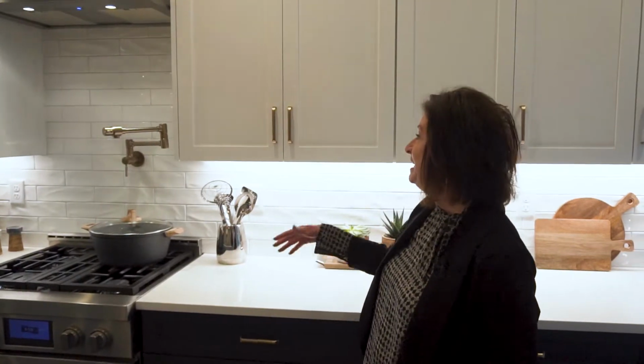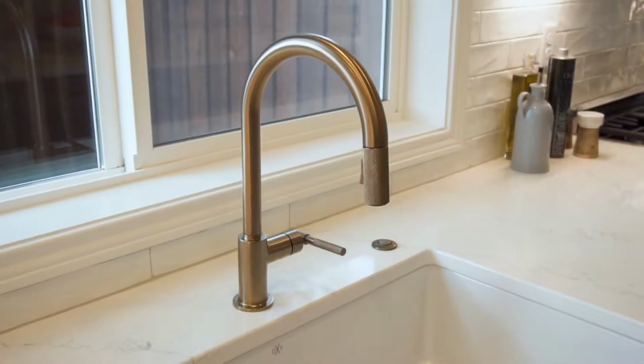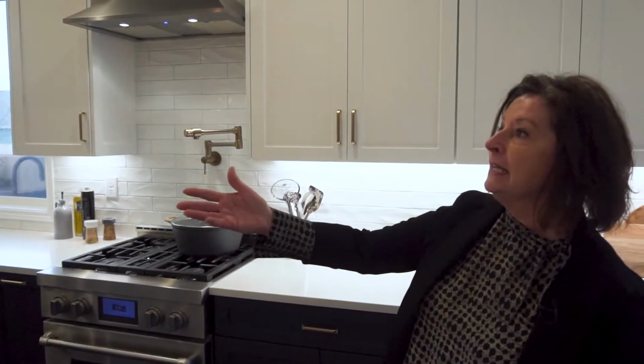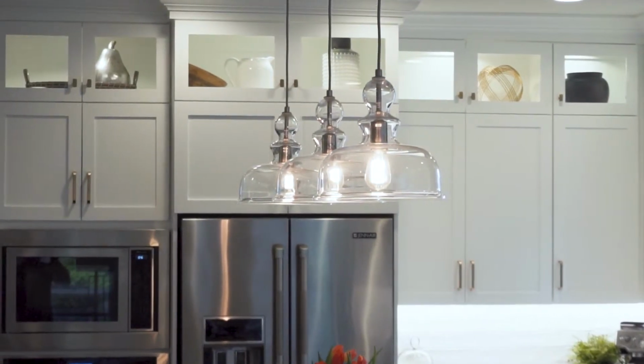Some of the details that you'll notice in this kitchen is the new finish of hardware in the luxe brushed gold finish that repeats in the pot filler, the faucets, and the cabinet hardware. Another beautiful detail is taking the cabinets all the way up to the ceiling, and we have backlit those cabinets with glass fronts, perfect for display.